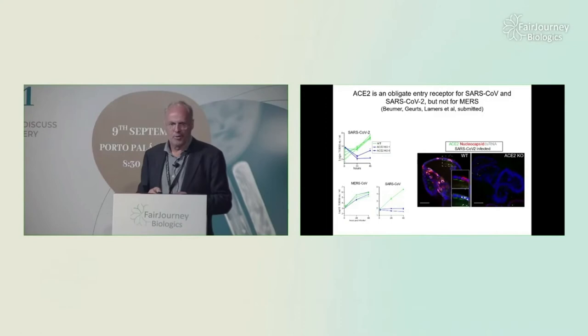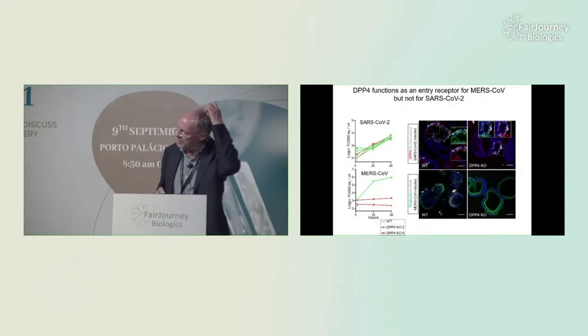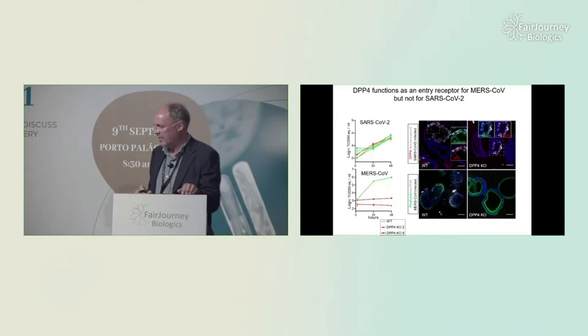But MERS, you might have heard of this Arab version of corona, that still constantly jumps from camels to humans. There, as far as I know, no report yet that it jumps from humans to humans, but it's highly lethal. 50% of the people who get infected will die. It was also known that it has another receptor, and this one still infects, so it's a negative control. And the other receptor is DPP4, so if you knock that out, SARS-CoV-2 happily infects. SARS, I don't show it, also happily infects. But now MERS can no longer infect these organoids. So that's the positive control here.